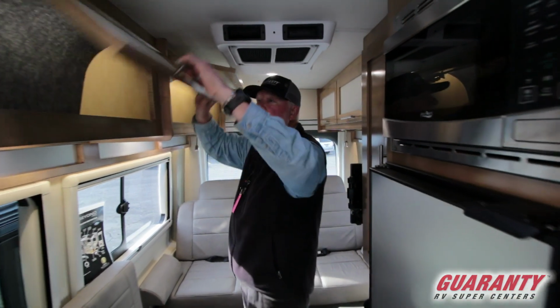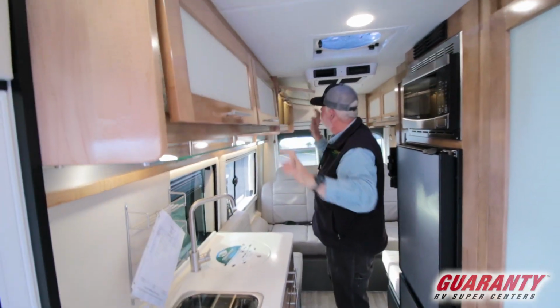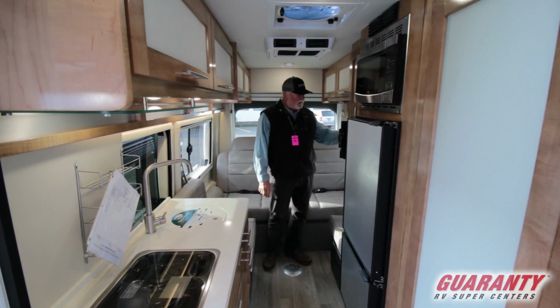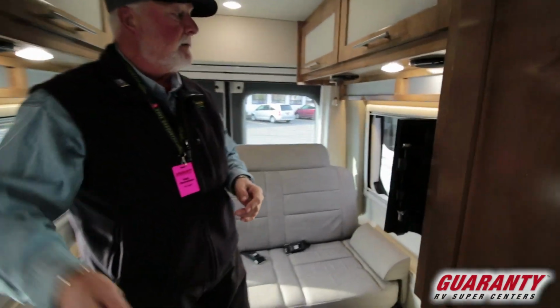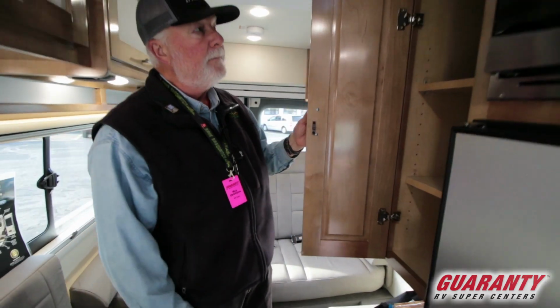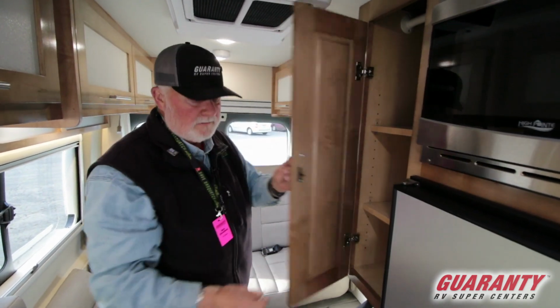So we've got storage galore up on top. They're all self-closing, with a little reading light here in the back. Entertainment center. It does have another panel back here in addition to the one up front for your control panels. Wardrobe. So this is shelves where you take these out and it's got a hanger.